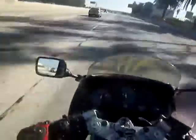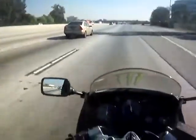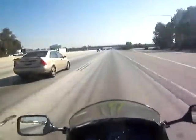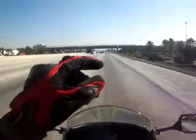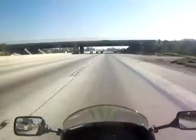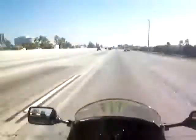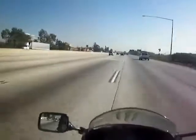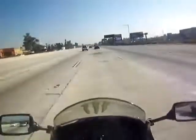So let's talk about cost, and I'll tell you how to get your motorcycle license also. And by the way, we're going to be taking another freeway here. We're going to be getting on another off-ramp. So I want to show you how you take a corner on this motorcycle. It's weird compared to other ones that I've ridden.